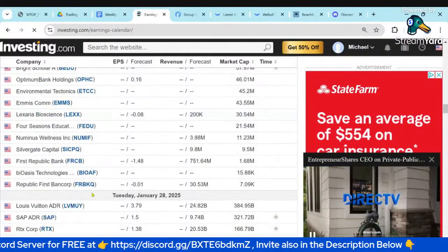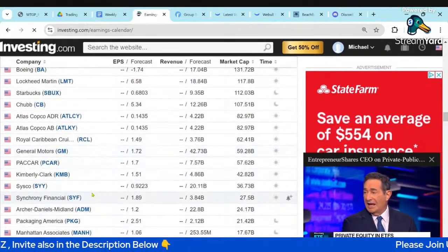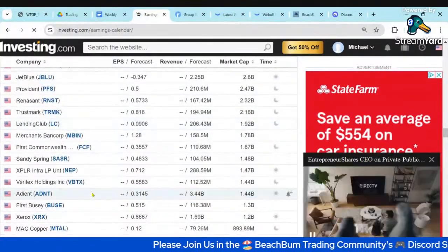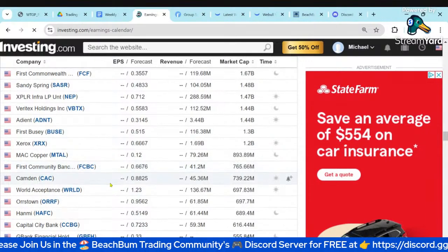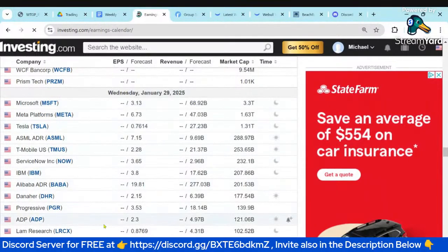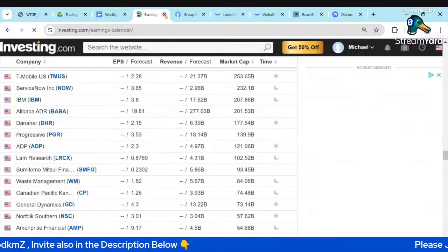And a lot of focus will be not only on if they meet or beat, but their forward guidance going forward for this year. Also, I'm sure there'll be a lot of questions about the potential impact of tariffs on these companies that may be sensitive to potential tariffs and how that may impact them going forward. So again, I'd highly recommend you check the economics calendar in investing.com, and also we'll see the short calendar in Webull.